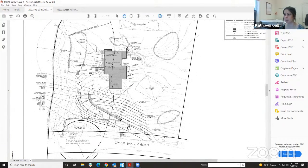If we go to our grading plan, you can see the site has some pretty substantial grades. We're able to keep this driveway under, I believe, 12% slope in order to accommodate the grades. We are pitching into a stormwater swale that then gets collected into a detention tank, which eventually then connects to the existing catch basin that's located in the road.